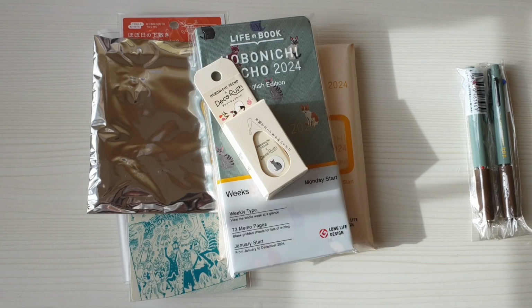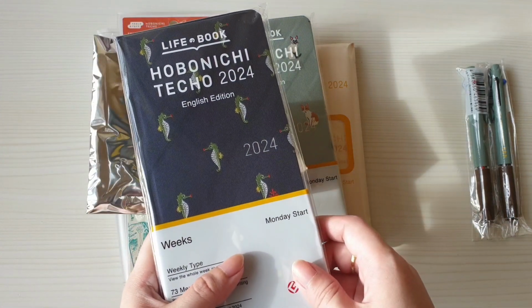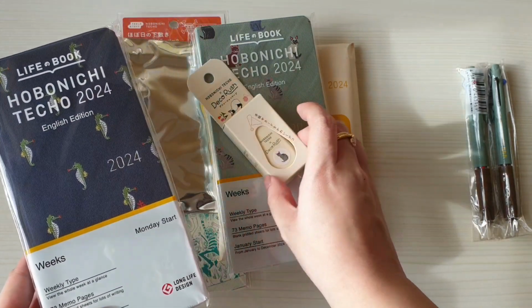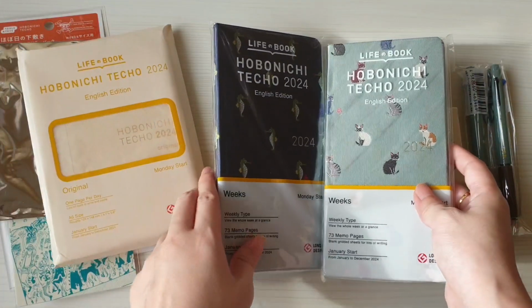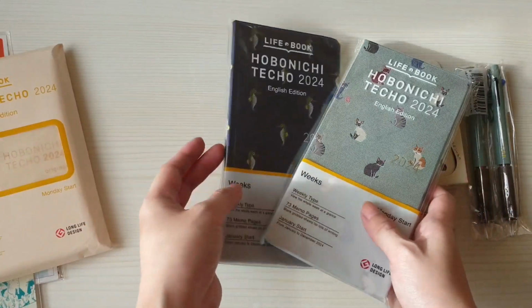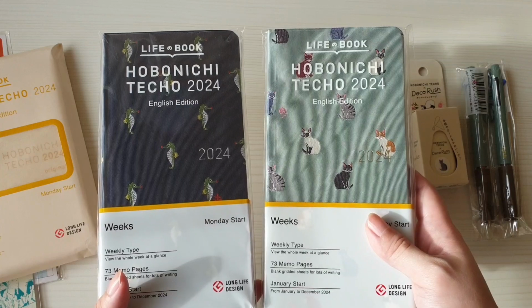I think the highlight for this package was my Cats and Me weeks. I've been obsessing with it quite a lot lately, and I was very excited to have it so I could finally decide between the Tiny Dragons cover and the Cats and Me, which I've been debating for quite some time. I still can't decide on which weeks cover to go for next year.